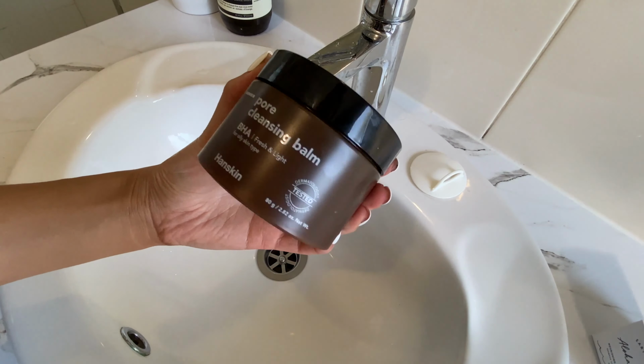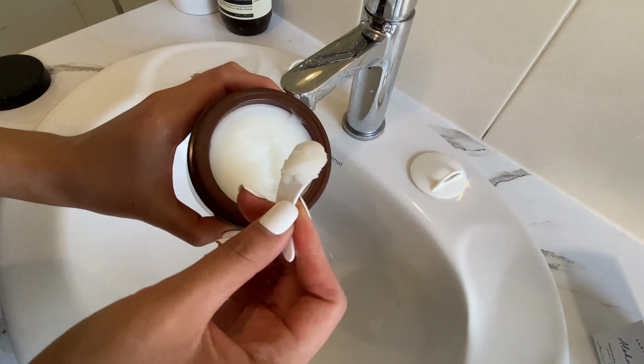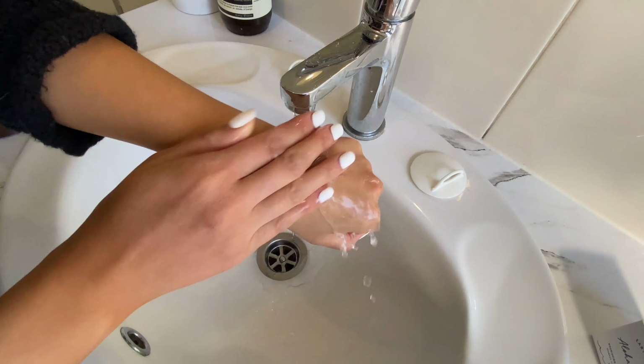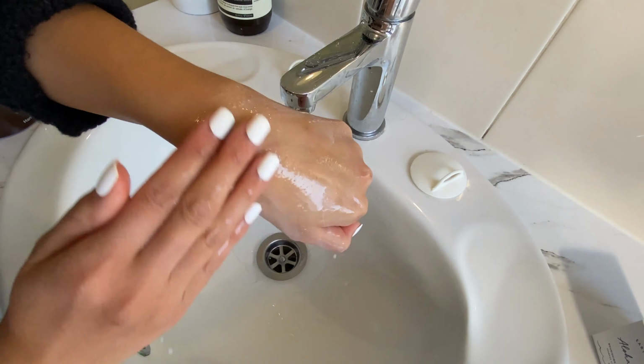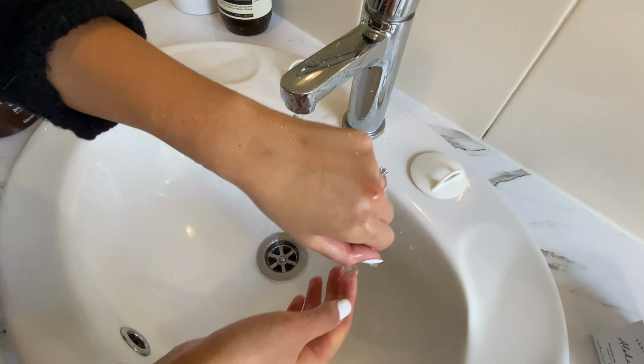And if you do it correctly, so you put it on a dry face and then add water later to rinse it off, it does emulsify, which makes it really easy to take off any excess gunk and really get into the pores to get rid of that excess sebum, but doesn't leave you tight, right? Or tight or dry.